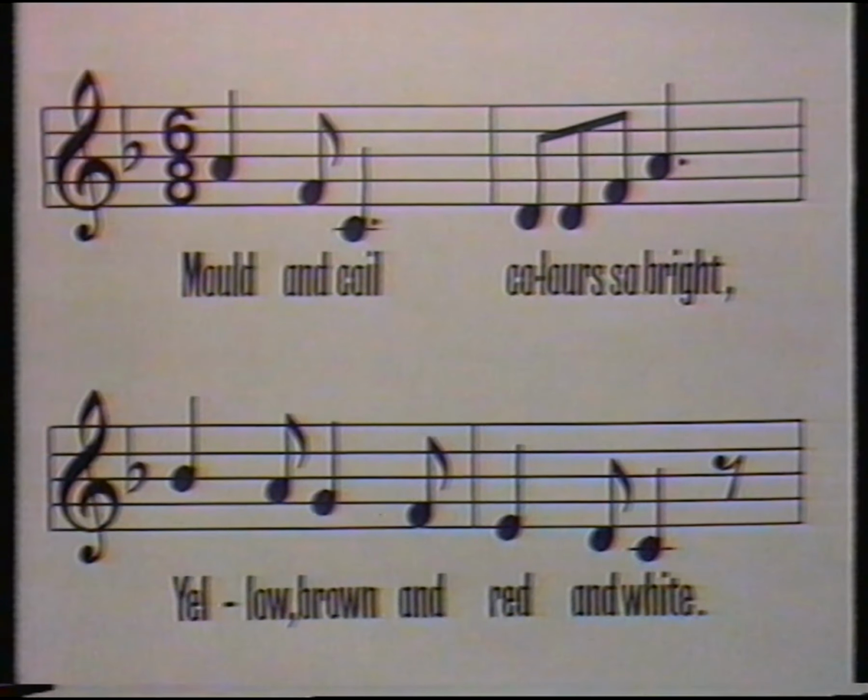It climbs down at the end. Yellow, brown, and red, and white. Listen to the verse again and make the shape of the tune in the air with your finger. Just follow the lights down and up.